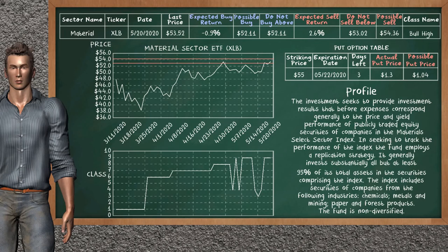We show you the material sector ETF and it belongs to the bull high class. Our analysis shows you a strong opportunity to sell. We are expecting a sell return of 2.6%. This top opportunity has a minimum sell price of $53.02.